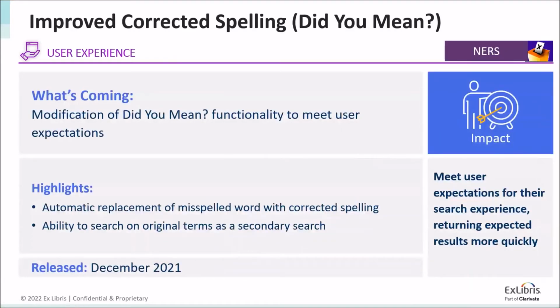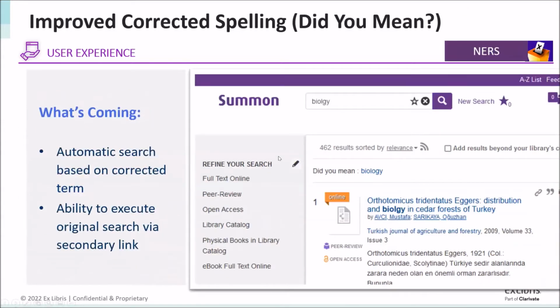We also made some improvements to Did You Mean, or the corrected spelling functionality. In the past, if you did a search and you had a typo or a misspelling, like in this example, you've got biology misspelled, the way it previously worked is that you would type the search and you would get to the search results based off of the misspelling, and then just below there, you'd get the Did You Mean biology link that you could then click on and execute a second search to correct that spelling.